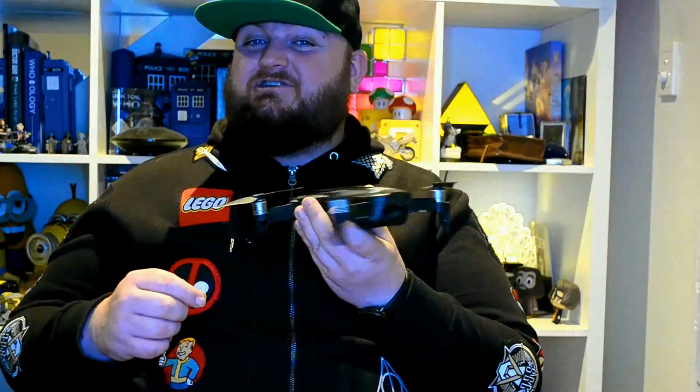Also, it's a little bit pitchier on the yaw than other drones I've used, mainly probably because of its size. Yet altogether not too bad, especially in cinematic mode, which of course reduces those sharp movements significantly.